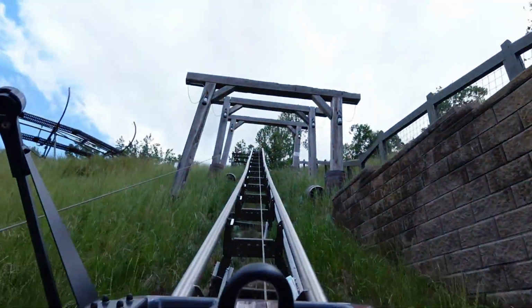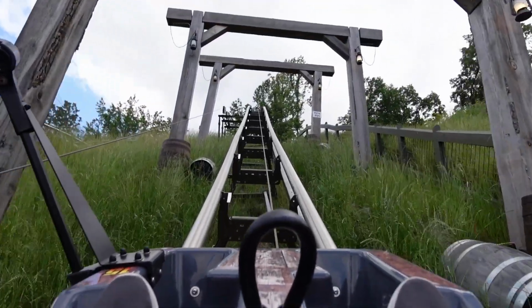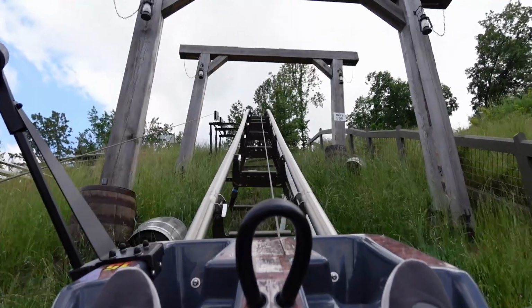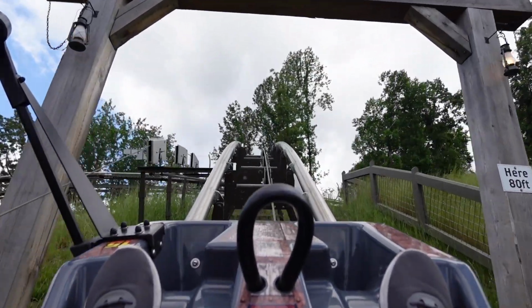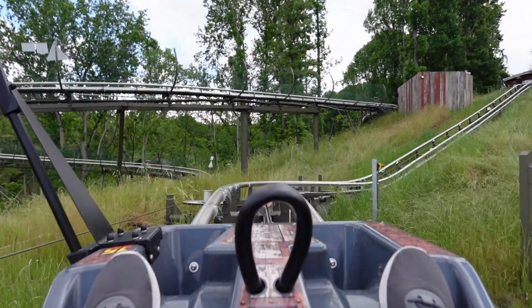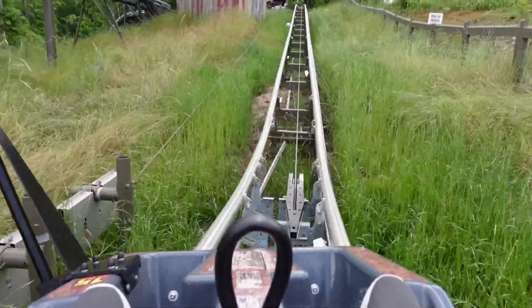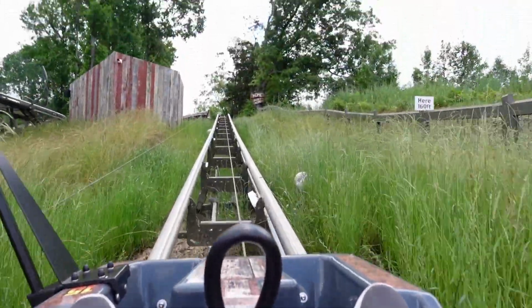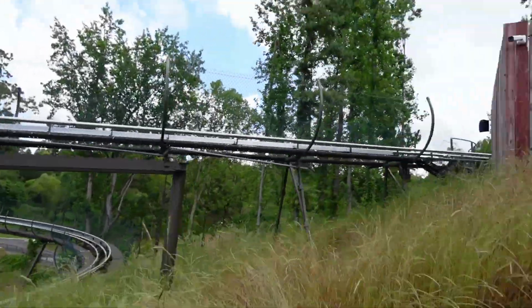And away we go. Alright. Going down the mountain, not looking down yet. Alright. This is gonna be great! Okay, here we go. On the first little turn. So great little thing so far. Little preview of what's to come.